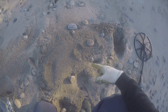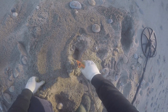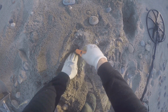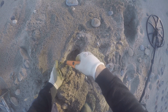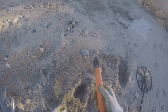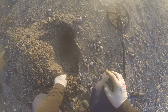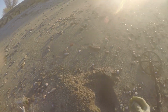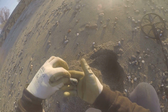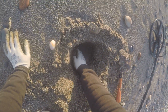Right next to where we found the ring, there's another target, guys. Just an old key. An old sinker. Look at that, very old sinker. It's pretty cool. Never found one like this before. All right, we'll keep going, sinker guy. Something different.